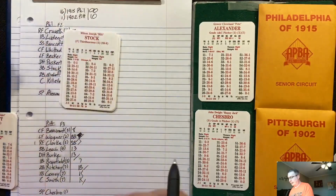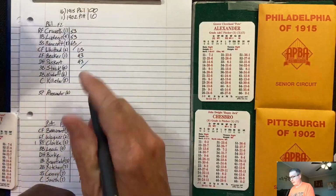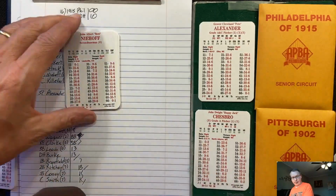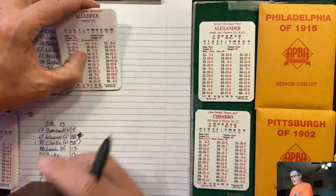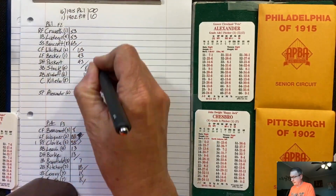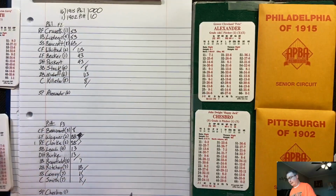Top of 3. Milt Stock, 34. Flies out to center field. Bert Niehoff, 61's a 12. He grounds out to first. Catcher Killefer flies out to center. Quick 1-2-3 for the Pirates.